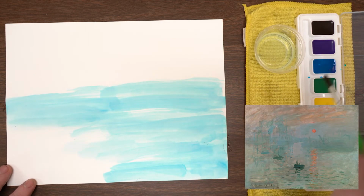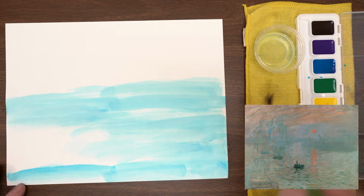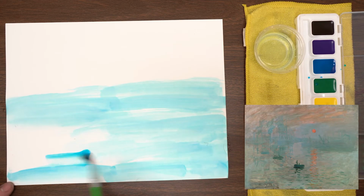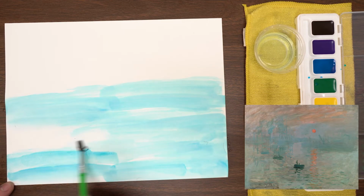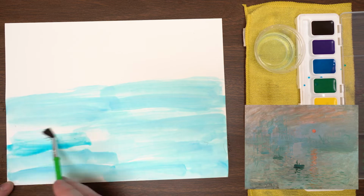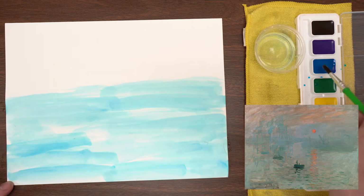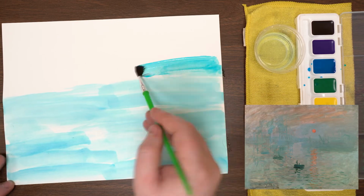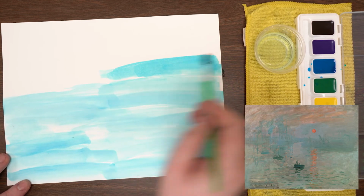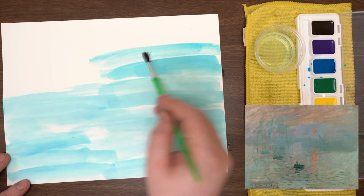So we don't need to stir the blue paint up. If you stir it up, then it'll just get darker. That's not what we want. We want to just touch it and go. Dunk it, touch it, and go. Well, I might have stirred a little too much there. Dunk it, touch it, go.